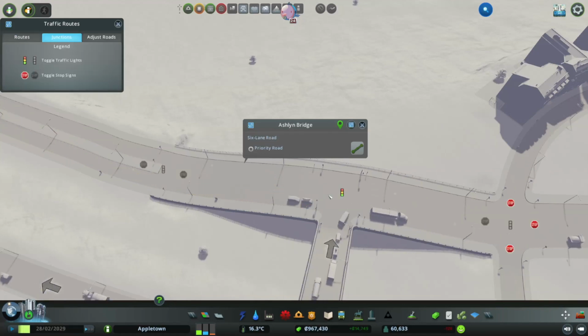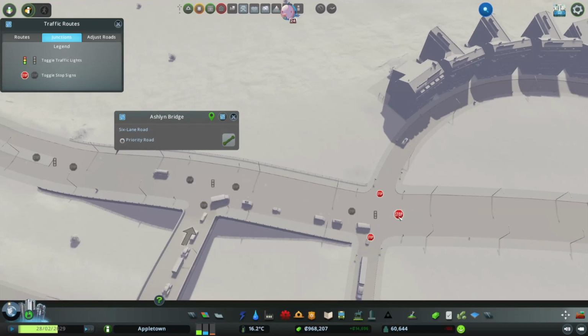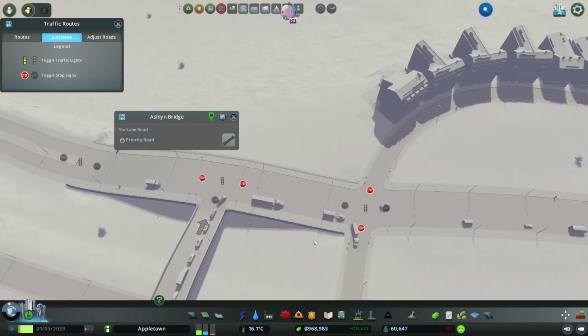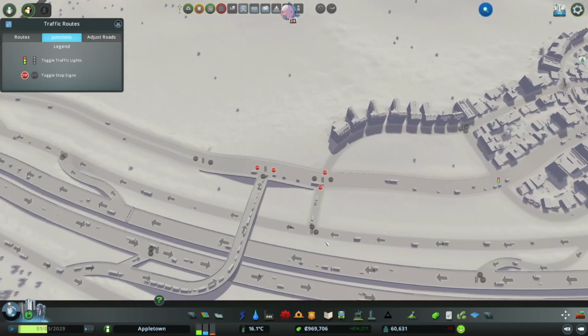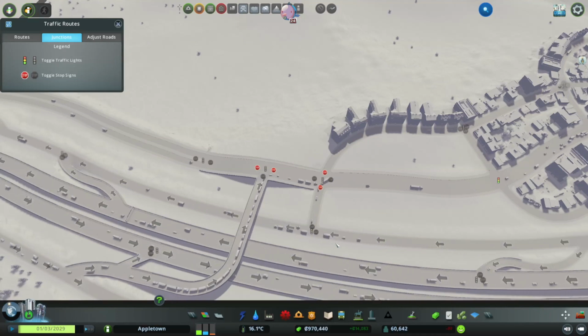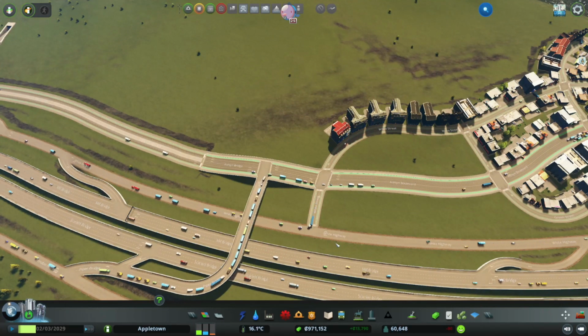I have to figure out what I want to do, and I am going to let them flow straight through, and I'm going to stop these guys. Yeah, I'm going to stop those guys because I don't want this to be a backup.